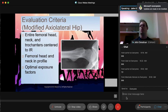Criteria is going to be the exact same thing as we talked about for the Cornelius Miller: the entire femoral head and neck, trochanter centered to the IR with the lesser trochanter in profile, greater trochanter superimposed upon the femur, femoral head and neck in profile, and of course our optimal exposure factors, shielding, as with everything we've talked about so far, 40-inch SID, palmate down as you need. If there's a prosthesis, you need the entire prosthesis on there. So would I ask you to tell the difference between that on an x-ray? No. I just want you to remember that's, I'd say, a modified alternative method to acquiring that axiolateral Cornelius Miller hip x-ray.